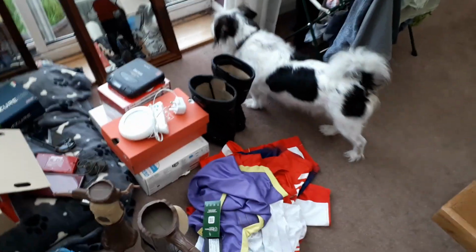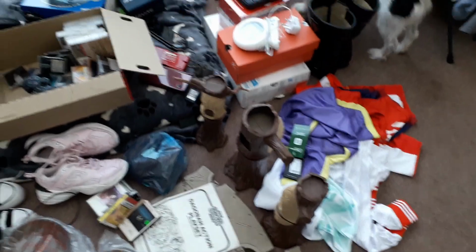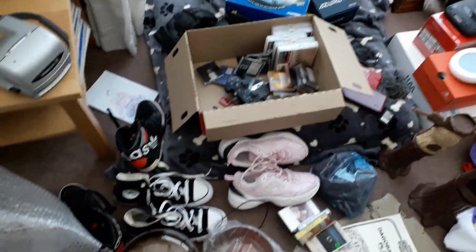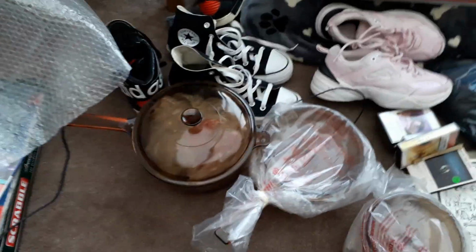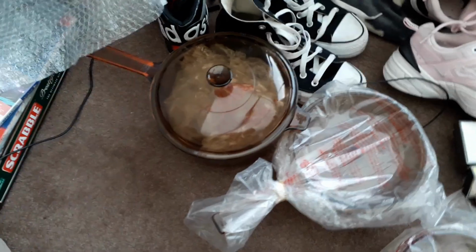Okay, I've got my little helper here, and this is everything I got today. I did literally fill the boot, and I haven't done that in a while. And there's all sorts of stuff here. I don't quite know where to start. Let's start over here. Vision saucepans. It's something I used to get a lot, and I kind of stopped picking them up.